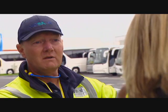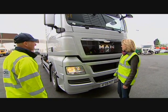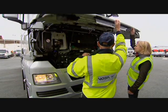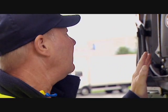Now, this vehicle has an opening front on it, which will allow us to look at some of the components hidden behind this access panel. So we'll ask the driver to release that front panel for me, please. There we go. And that goes up. Nice convenient umbrella to keep us out of the weather. But as you can see, it's exposed a whole variety of things that may be part of the check.